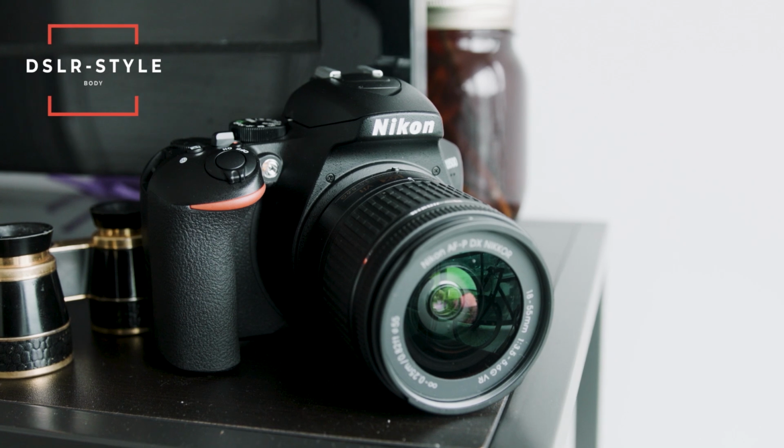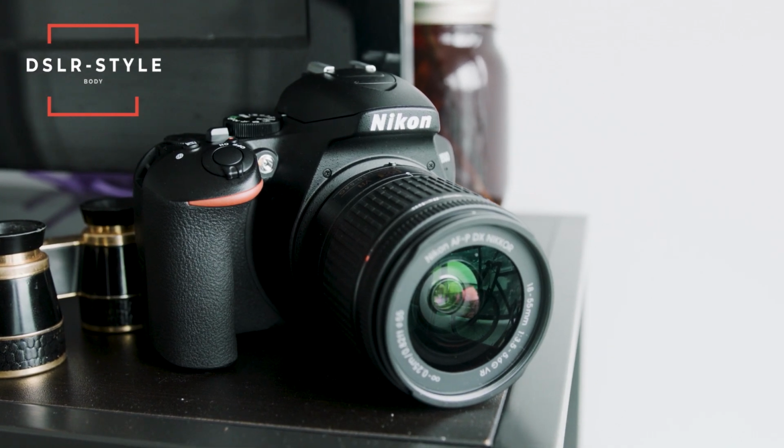So if you're someone that wants to take a lot of photos and just shoot video here and there, this camera might be a really good fit for you. And the Nikon is also a DSLR style body. It has a nice, robust, beefy feel in your hands.